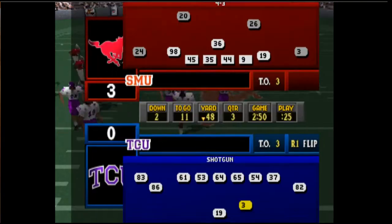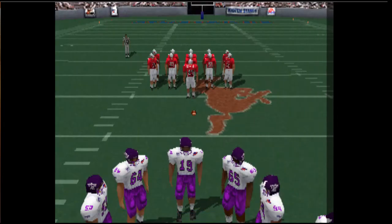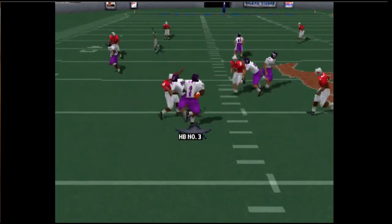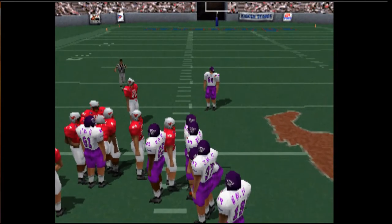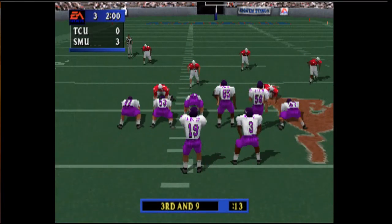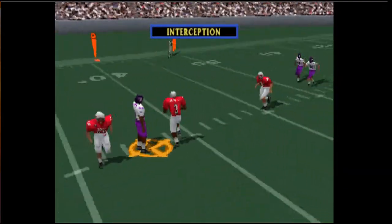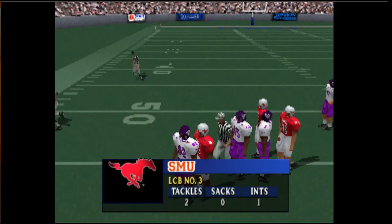Run by number 3, loss of 1 yard on the play. Second and 11 at the 48-yard line. Run by number 3 for a gain of 2 yards. Third and 9 at the 50-yard line. Interception made by number 3. Return 5 yards.